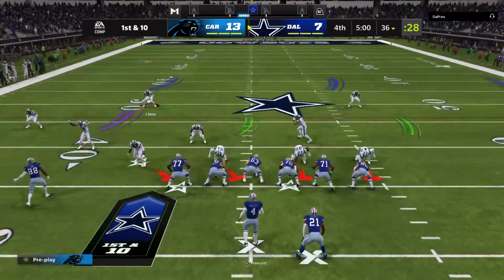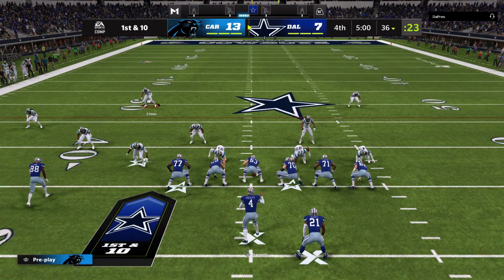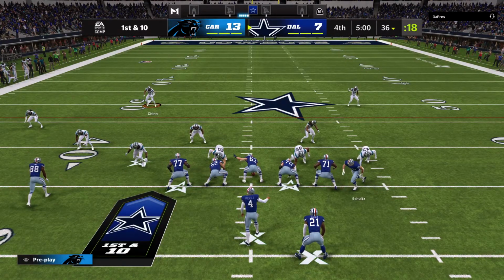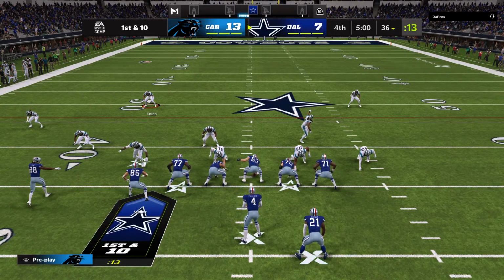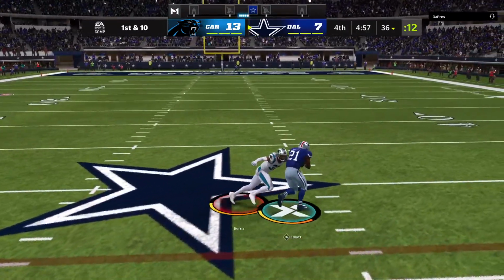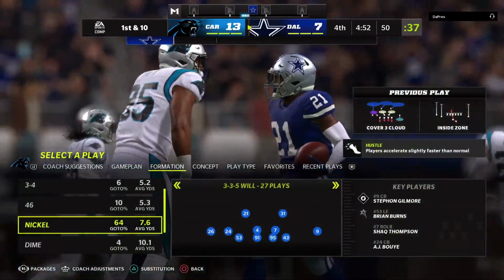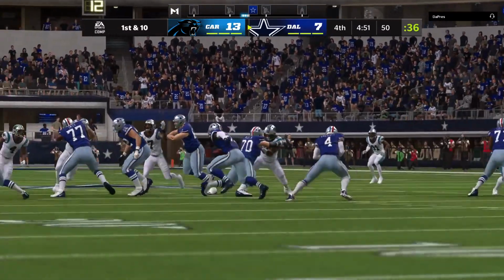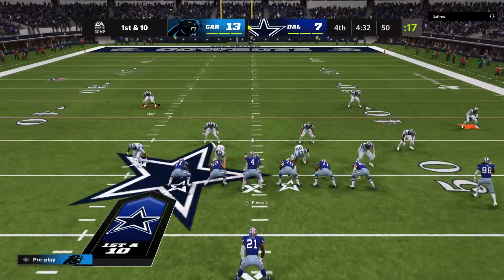So from the 36 now, 1st and 10. This is Elliott. And he'll be stopped right at midfield. We'll definitely see some open running lanes, and he's taking advantage of it right now, but that shouldn't be a surprise. Defense has the lead. They're playing for the pass first. Back-to-back good plays have them on the move on first down.